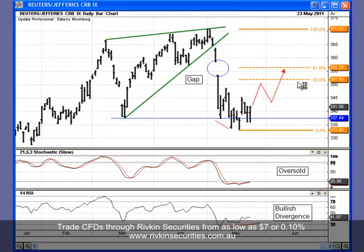So as a minimum I'm looking for 351 to 356 up into this Fibonacci retracement zone, 50% to 61.8% of the decline that we saw at the beginning of May. So overall I'm looking for commodity prices to go higher near term.